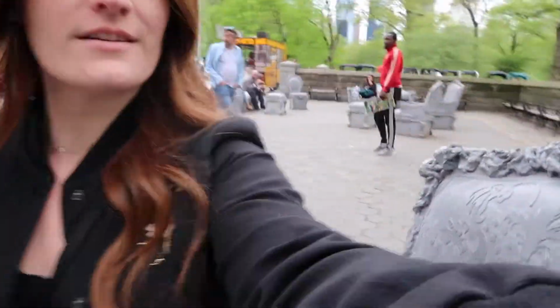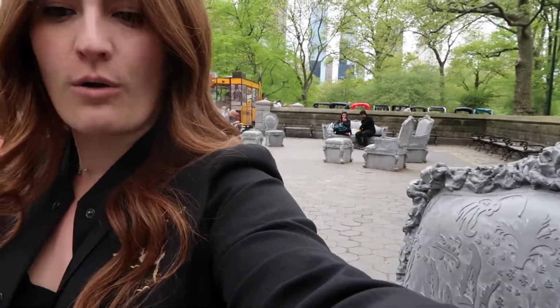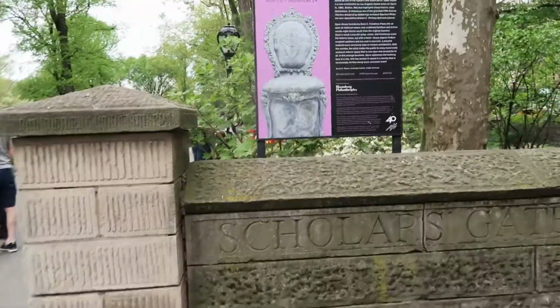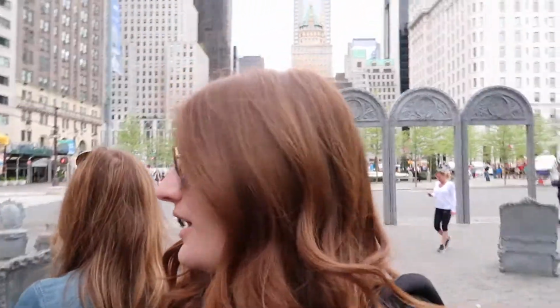Like these little chairs in Central Park. They're probably staff. Oh yeah, this is so cool. I don't know if this is always here, but this is really pretty. They're very Victorian looking. It's only here. Yeah, it is like Victorian. That's really cool. It's like an installation, I guess.